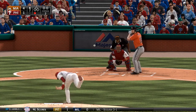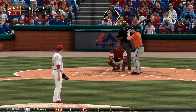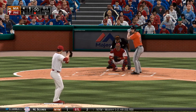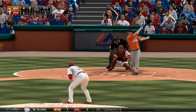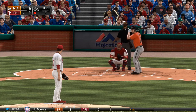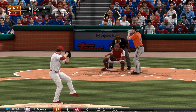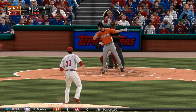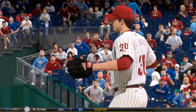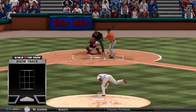Here's the first offering. And that's swung on and fouled straight back. And the pitch. Hit well down the left field line, but back into the crowd, foul. Now the pitch. And a swing and a miss as they caught him reaching that time, and there are 2 away. Well, you know when you get 2 strikes on you, you go into that protection mode up there at the plate. Let's see where this pitch winds up.